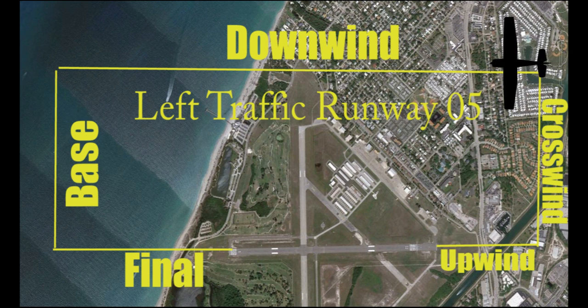to maybe let traffic that's following behind us know that we've turned crosswind, and it's good for them to go ahead and transition from flying their upwind to crosswind. Then that helps with spacing when there's a lot of airplanes on the pattern. So it's good to make those calls right away as you're making those turns to let everyone know exactly what your airplane is doing right when you're doing it.